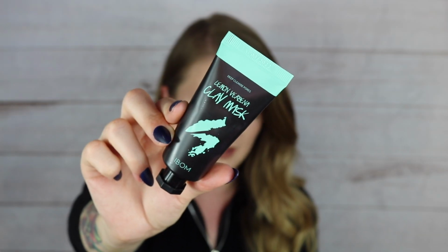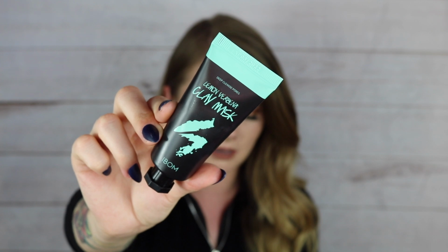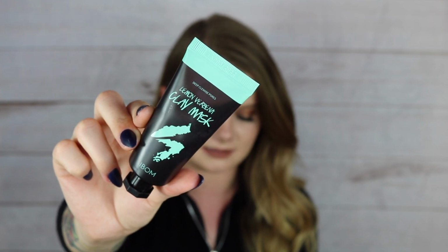Then third up in our bag is the Ibom Lemon Verbena Clay Mask. This looks like it is a deluxe size. It comes with 1 fluid ounce. Let's see, it's supposed to clean the skin's impurities and remove dead skin cells while soothing the skin.